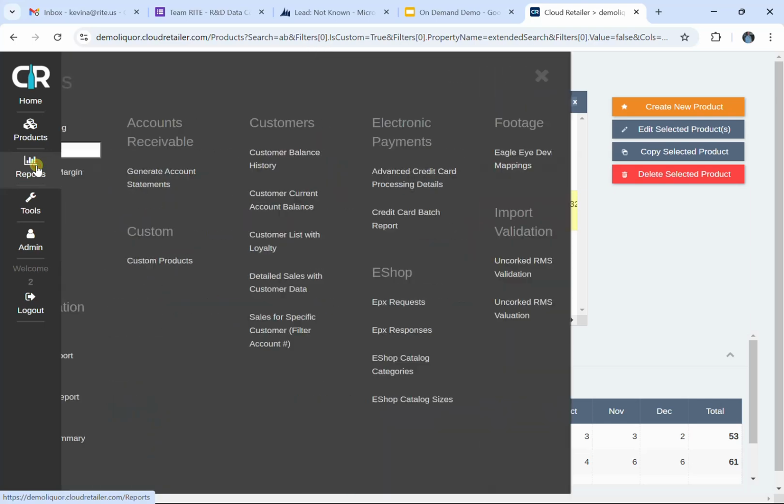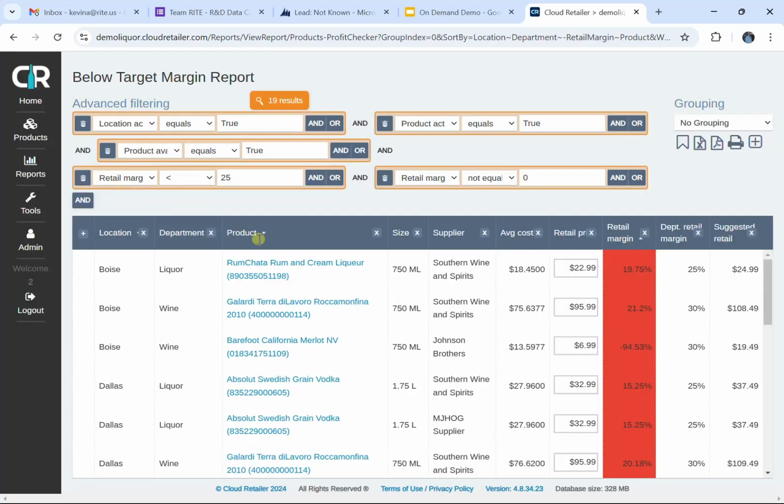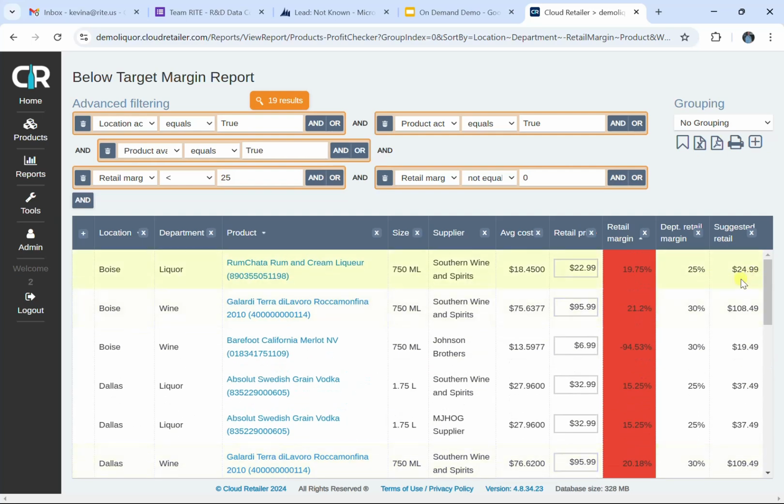So we are going to go to reports, and a real cool example of a report that's unique to Cloud Retailer is the below target margin report. Basically, this is a report that says, hey, these products are below what you've set for your margins. And it even gives you a suggested price so you can go in and adjust your price accordingly. Again, maximizing those profits is so critical. With liquor stores, a slight difference in profit margin can mean being able to take a vacation or hire a manager or struggling just to pay invoices.